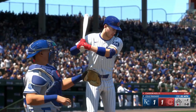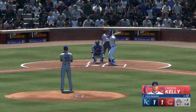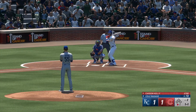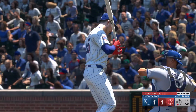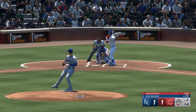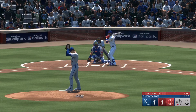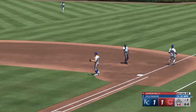And there's a ball. Check swing, called strike. That's strike 1. The 1-1 is fouled off. Out to short. Witt slings it across. 2 down.